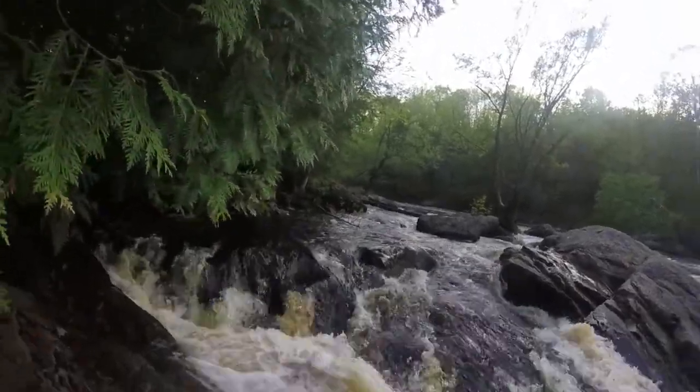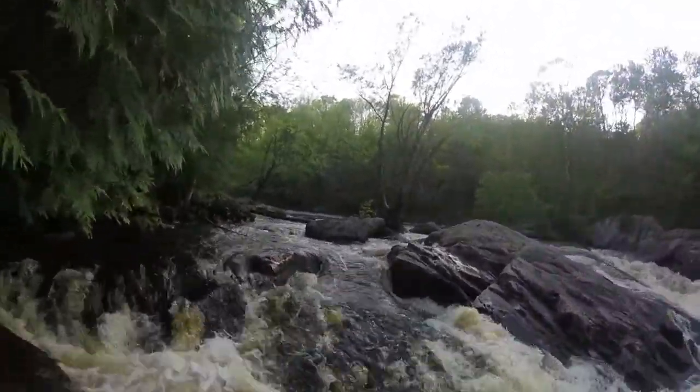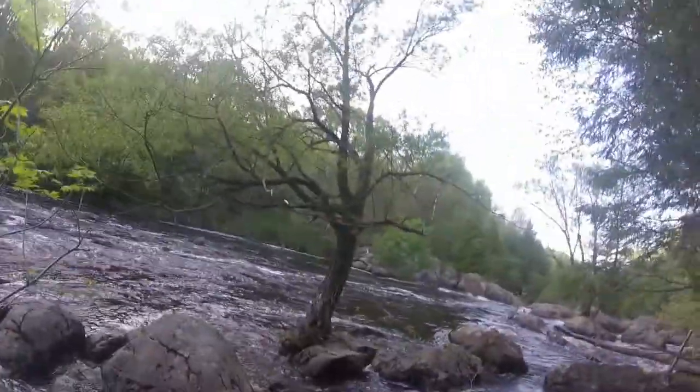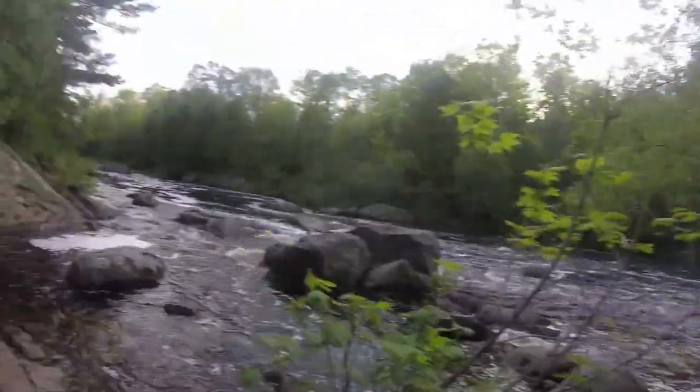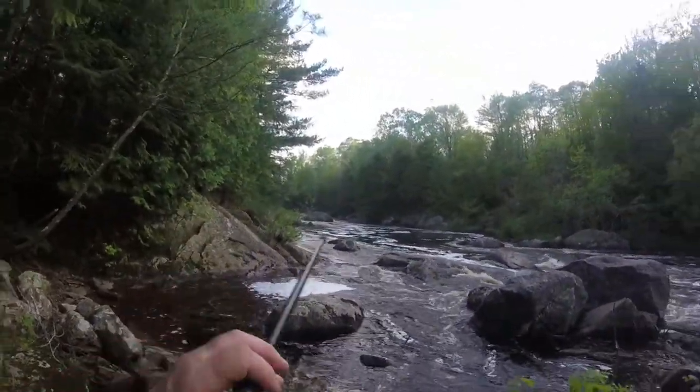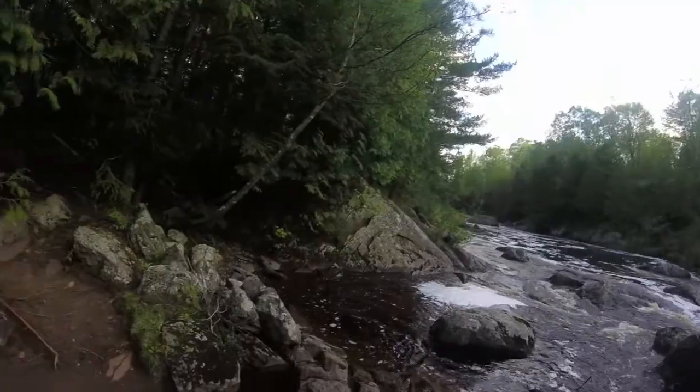Wow, look at it come around the bend up there. It's just really, really nice. I'm just upstream of the waterfall. The waterfall's right there. And just a cool section of the river here. Big boulder out in the middle. You got boulders all over the place there.